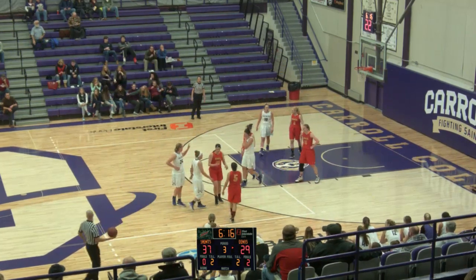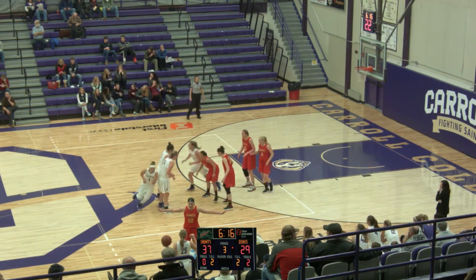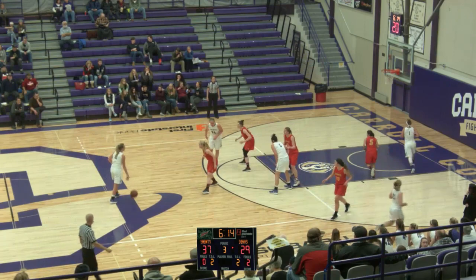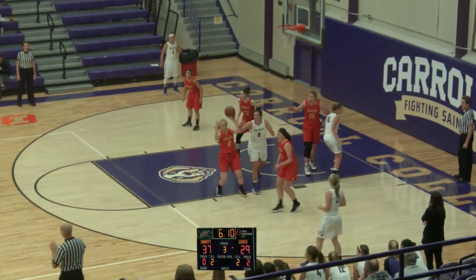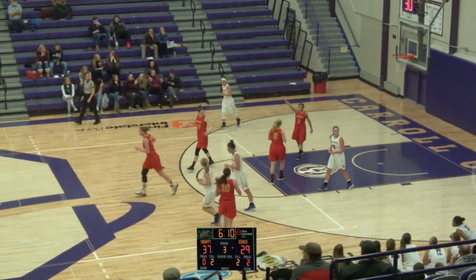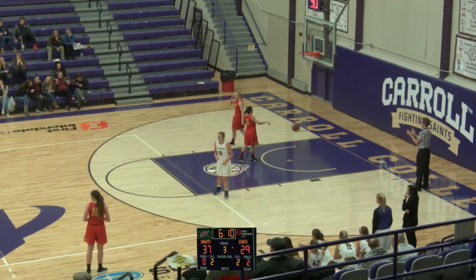It's out of bounds, goes to Carroll. Carroll will have it on the sidelines out of bounds. And Coach Sayers will have them run their play. Denny has it at the top of the key. Running a horn set coming off the ball screen. And they're going to call a double dribble on Denny. I don't know about that one, but we'll have to go with that. It's another turnover by the Saints.